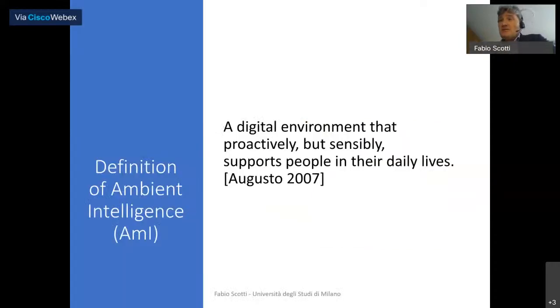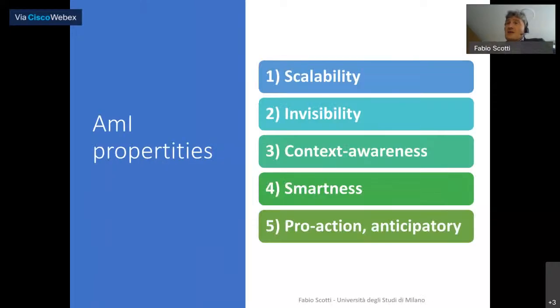But not just cybersecurity and controlling access to an environment. Biometrics is now also used to do something for your typical environment. So what is ambient intelligence? A digital environment that proactively but sensibly supports people in their daily lives. So we are referring to this kind of definition, and let's review how biometrics will help this kind of environment. What are the main properties of ambient intelligence?